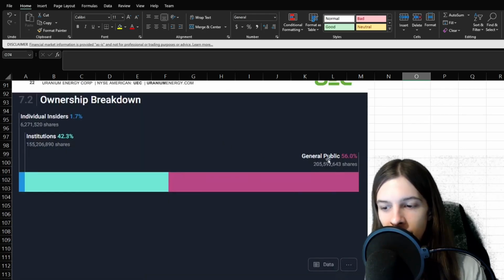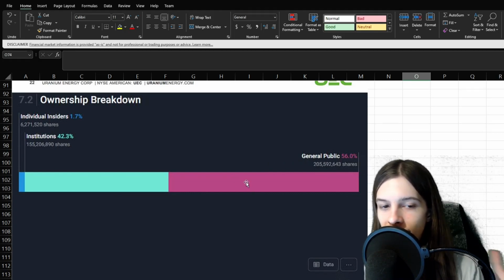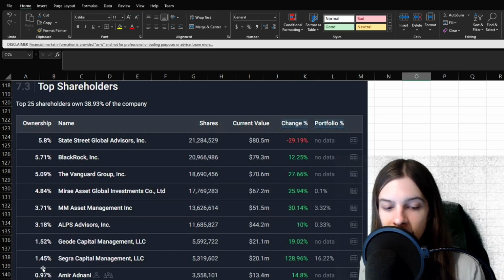And into the ownership breakdown, just to go over from before: 56% general public, 42.3% institutions, 1.7% individual insiders. This is just the top 8 shareholders. Top 8, you're wondering, so that we could fit in the CEO here. He owns just under 1%.